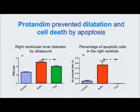The hearts from these animals, the control hearts, you can see that blue bar represents the diameter of the right ventricle, the pumping part of the heart that sends the blood to the lungs. And the ones that had pulmonary hypertension, the diameter was twice as great. The heart was enlarged to twice its normal size. And you can see a significant reduction in the Protandim-treated animals.